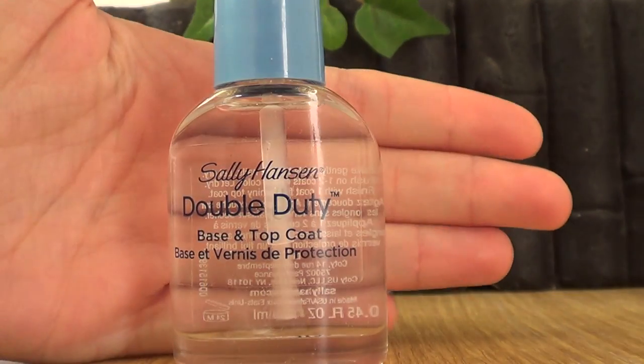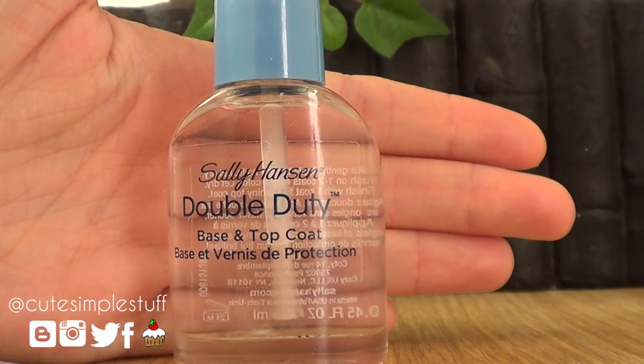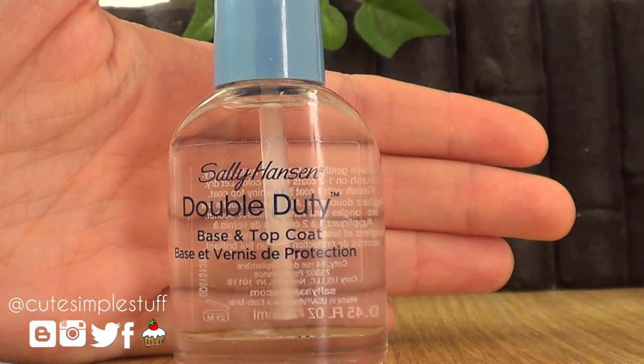Then the last thing I bought is my Sally Hansen Double Duty Base and Top Coat. This did not work for me, but I'm not going to tell you why in this video. I'm actually going to be comparing it with other top coats. So if you want to find out more about that, stay tuned for that.